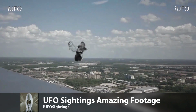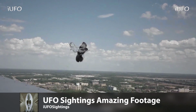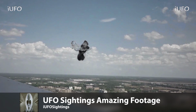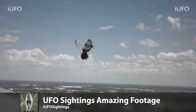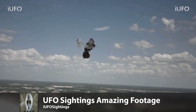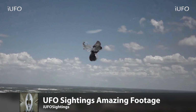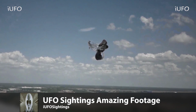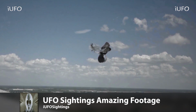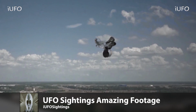Now, what is this UFO? No idea. It looks like some kind of organic, you know, it could possibly be organic. Looks like the back end, the wing or whatever, the back portion of that wing, if it is that, it looks like it's transparent, and there's holes. It looks like there's actually complete holes in it, and then the other parts of it look darker.